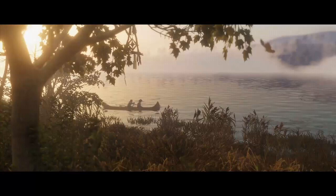So it's a really cool scene there, and I don't know if we're going to actually be able to use canoes in the game, or is this just going to be a part of the story, or is this just set up just to give a look for the trailer?